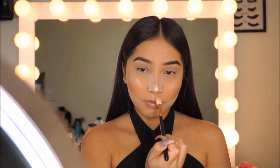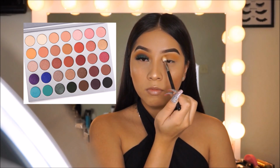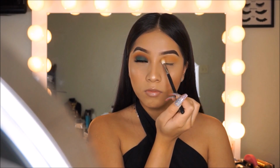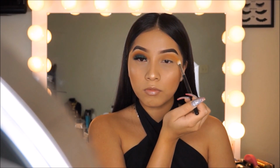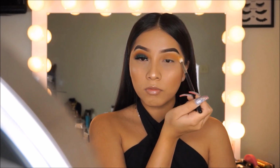So finally, moving on to the eyes. So for today's look, I'll be using the Jaclyn palette, and the first color I'll be applying is the yellow eyeshadow. It's like a yellow mustardy eyeshadow, and I'm applying this on the crease with my Morphe M441.